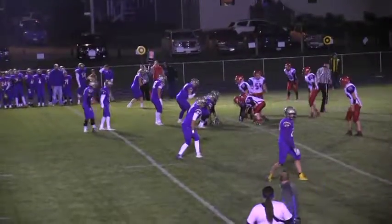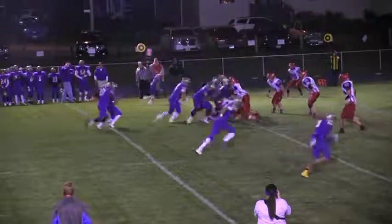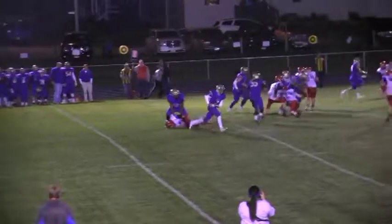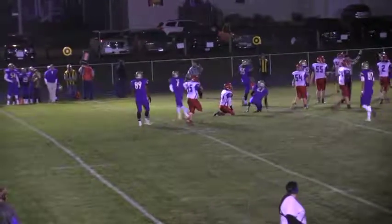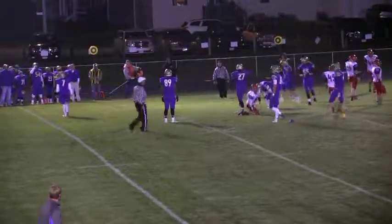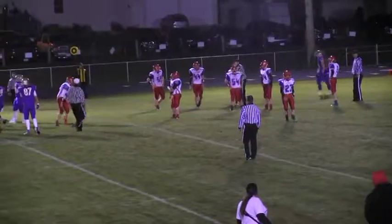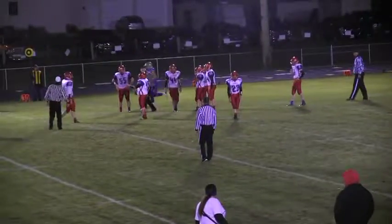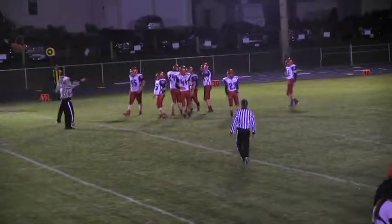Devin Clevin, quarterback, steps back out of the shotgun right now. The ball came loose, but the referee said he was on the ground before it came loose. He picks up about 5 yards, or six on the play. It brings up second and four.